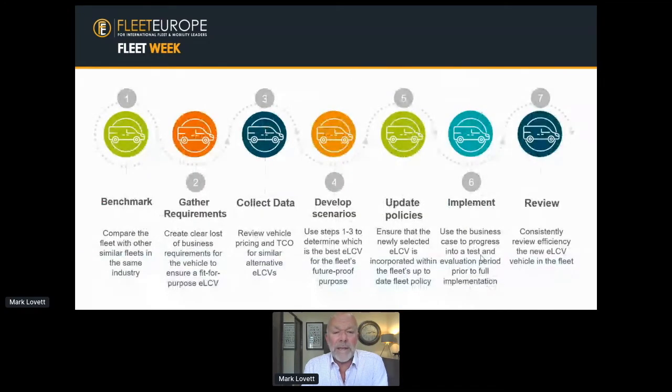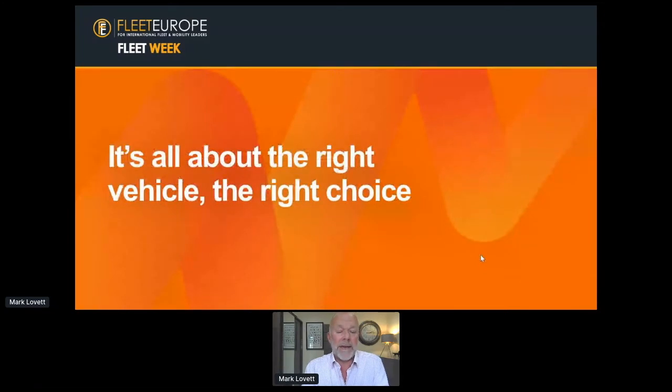I believe that a successful eLCV transition plan is based upon 7 fairly simple steps. Number 1, do that benchmark exercise. Number 2, gather all of your operational requirements of your LCV fleet. Collect all of the data that's out there and build some scenarios. And then update your fleet policies to include your selected eLCV vehicles. And when you implement your plan based on those previous steps, do it in a steady PDCA way, and by that, I mean allowing you to finally review and amend your plan on an ongoing basis accordingly. Ultimately, a successful eLCV transition is all about working towards getting the right vehicle, the right choice.